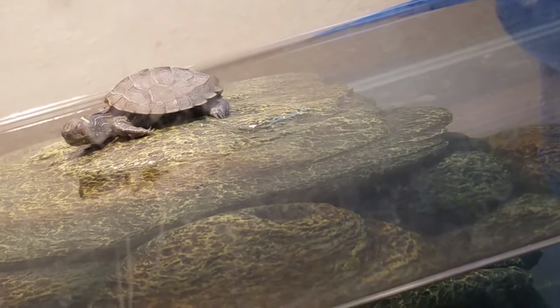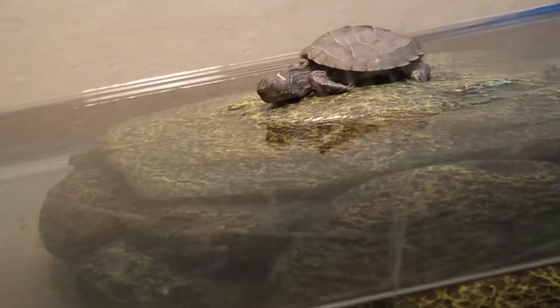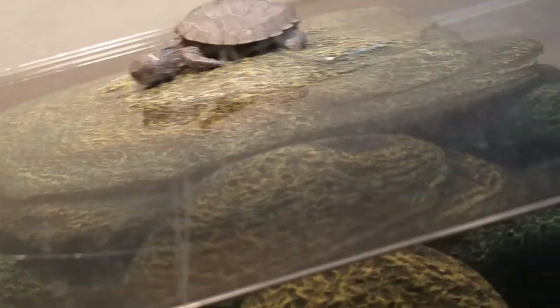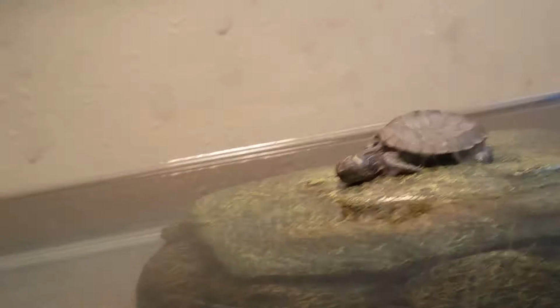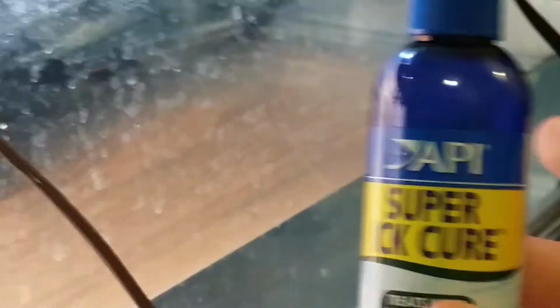So yeah, if your turtle has any sort of signs of a respiratory infection, you can probably Google it better. You should definitely start treating them on your own right away, but bring them to a vet as soon as you can. The vet I was at told me to put a little bit of salt in the water, so I did that because it would help kill bacteria. I got some turtle fix, and I'm not sure what that is, and this ick cure for fish.